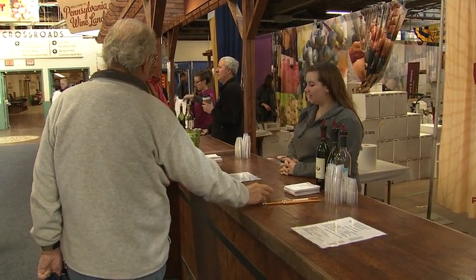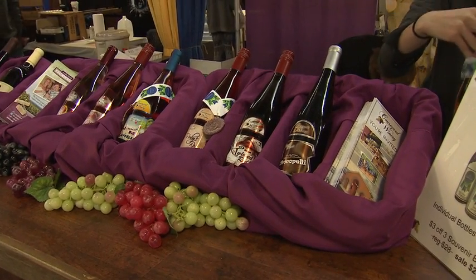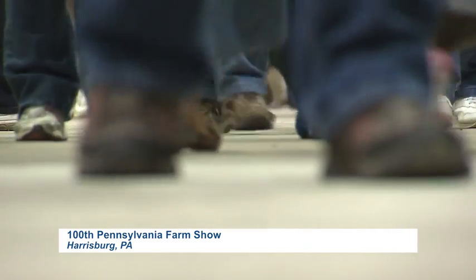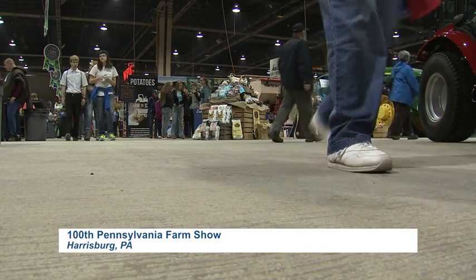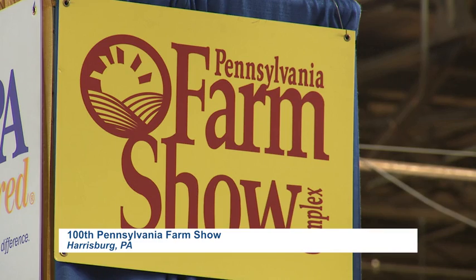There's a huge display here at the farm show of all different kinds of wineries, and we'll make a stop there as well. I can't thank you enough for doing what you do, and this truly is an experience. You cannot understand and appreciate how vast and how exciting the farm show is. It's 24 acres under one roof, by the way, and it brings in tens of thousands of people every single year. I really do hope that you make a special trip out here next year and enjoy the PA Farm Show. Again, thank you so very much. Senator, thanks for your support of agriculture. Thank you. Absolutely.